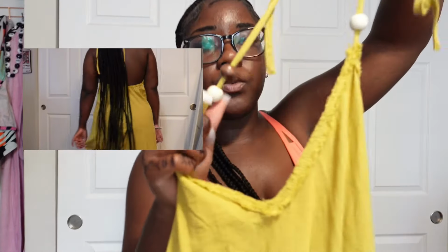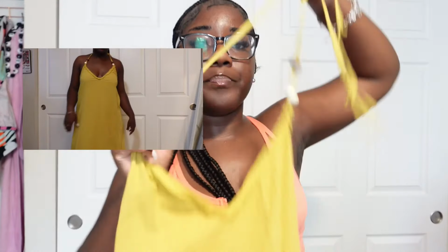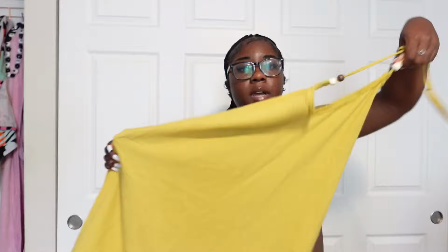And it has these cute beads. This is a cute vacay dress. And then it has this detailing at the front. It's like a V. And the fabric of it is, I don't know how to describe it, it's like a paper type of fabric. I need to become familiar with my different fabric names, but this is not a cotton type of fabric, I don't think. This is something else. The other dress that I'm gonna show y'all is more like a cotton style, soft.